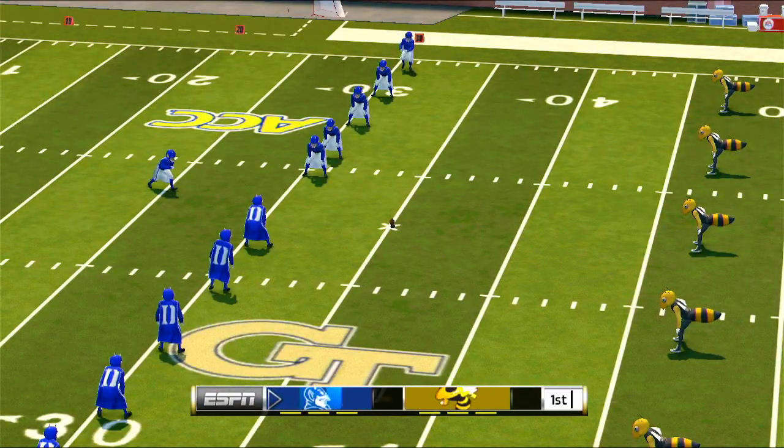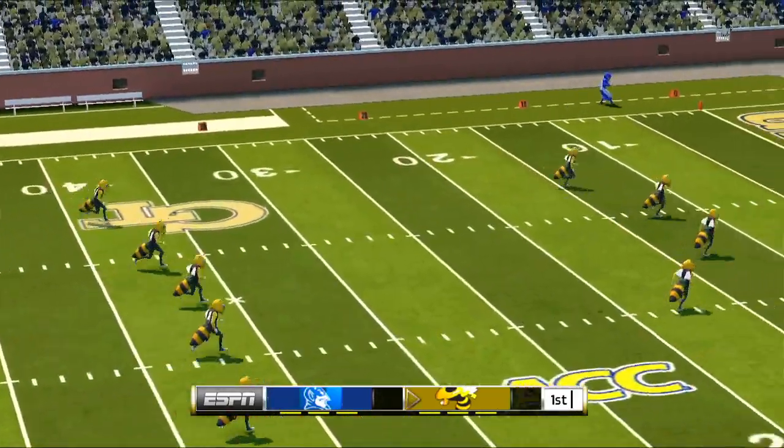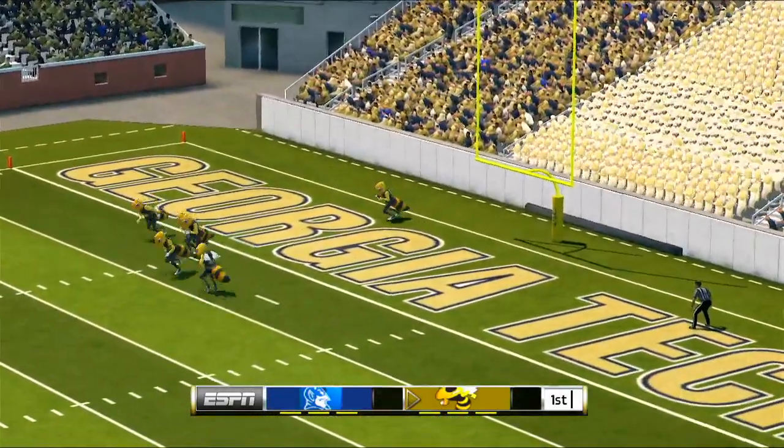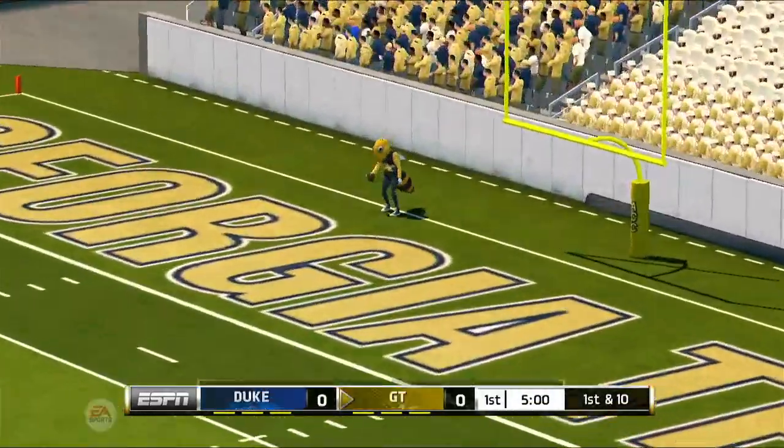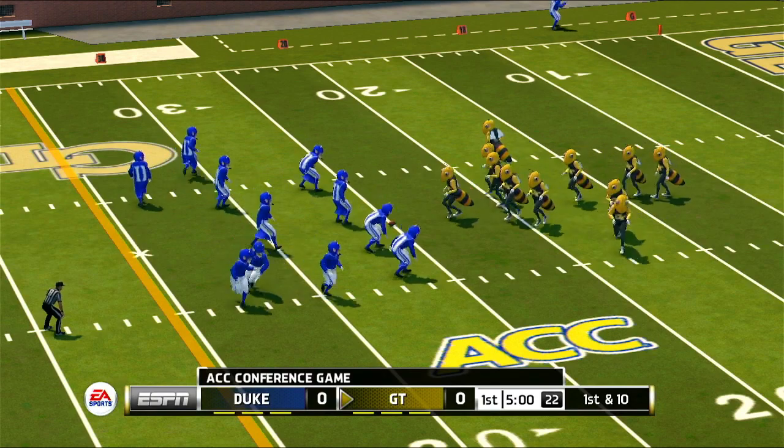We'll see how this game plays out as they get ready for the opening kickoff. And he got all of this one. Great kick. And it goes into the end zone, down for a touchback. Now the offense gets ready to take their first crack at it.